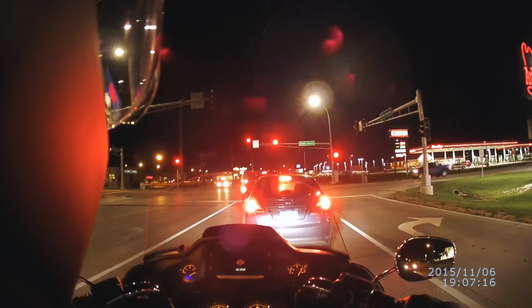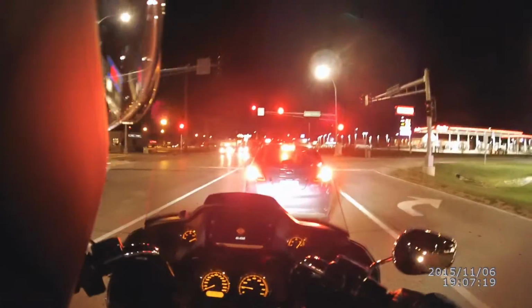My other ride is a TARDIS. Little Doctor Who reference there.